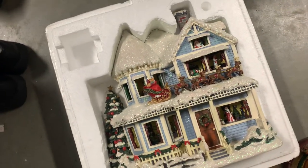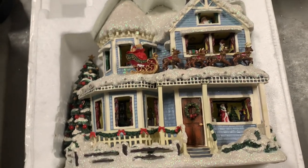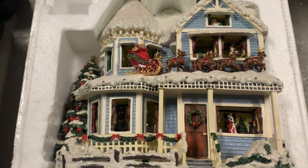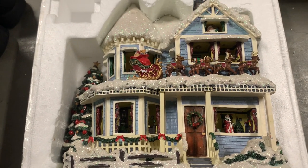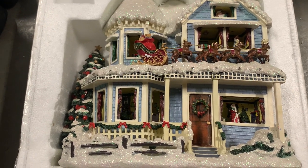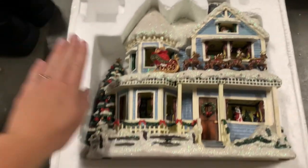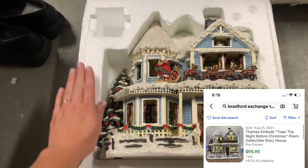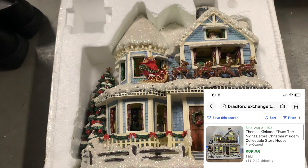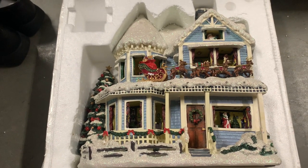All right, this one is insane. So this is, I think it's The Night Before Christmas, I can't remember what it's called now, but basically the whole thing lights up and then it tells you the poem of The Night Before Christmas. I haven't tested it out fully yet. I do know that it works. Again, this thing is absolutely huge. It's beautiful. I don't see any damage. Absolute bargain for the price, and I'm hoping to get a pretty good amount of money for this too.